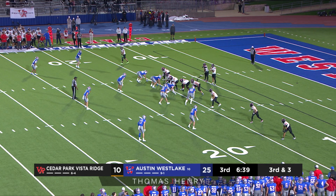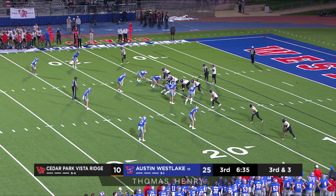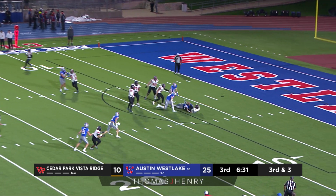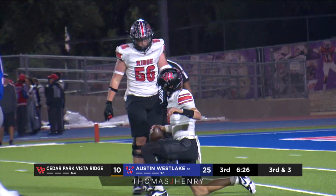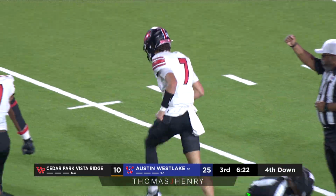But now on 3rd down and 3, Arnaud with 3 wide receivers to his left, 1 to his right. Jackson on his right hip in the shotgun on the snap. 3rd down and 3. Here comes the rush, and he's not going to be able to get away. Down goes Arnaud, and a huge play for the defensive front as Austin Knapp got in to knock down Arnaud.